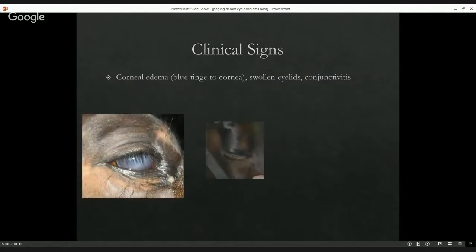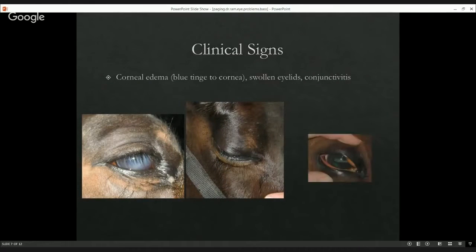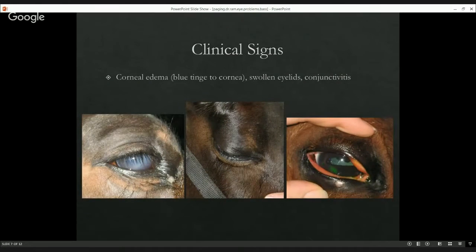So sometimes we get calls to say, come see my horse, he has a blue eye. That's actually corneal edema. With the cornea being a clear surface, you get edema or swelling like you would for any other wound, but it just shows up as a blue tinge because it's a clear surface. Horses that have swollen eyelids, horses that have conjunctivitis, which you can see on the bottom right photo with the reddened conjunctiva, all these can be signs of eye pain or eye problems, which is something that we need to see as soon as possible.